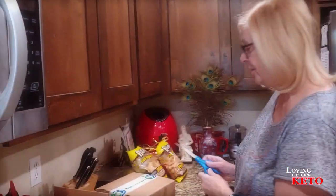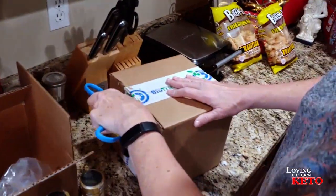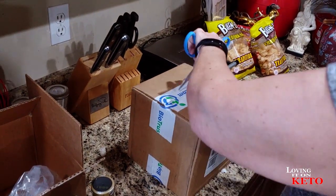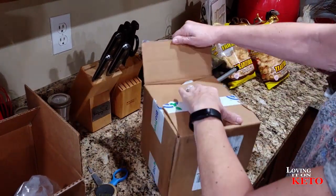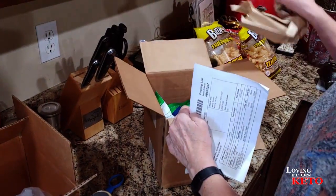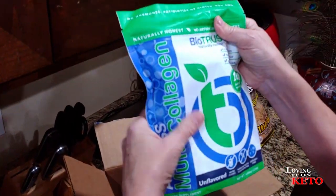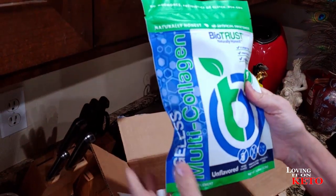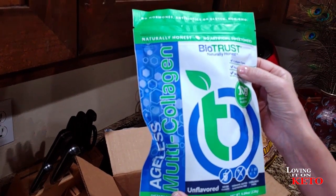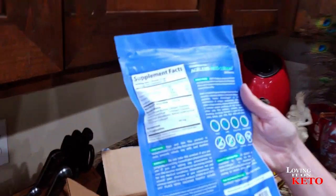So now I ordered from BioTrust, and I ordered my collagen. I get collagen from BioTrust and from Perfect Keto. BioTrust is unflavored, and it's got five different collagens in it. And they had a sale. You buy one for regular price, and you get the second one for $19. So it's got five different collagen types, which is more than what Perfect Keto collagen has in it. So I really like that.